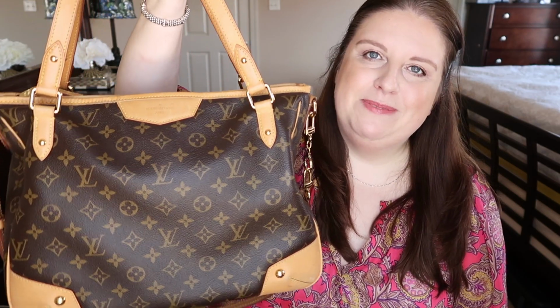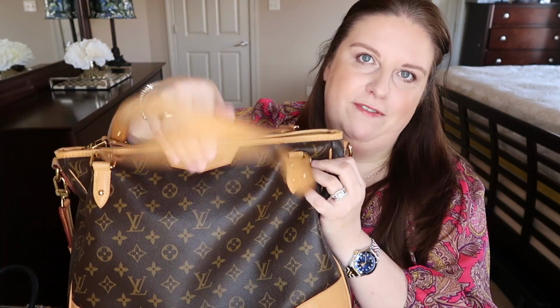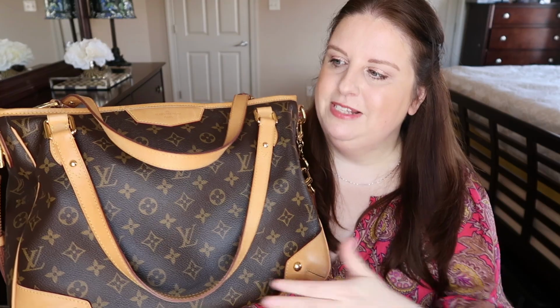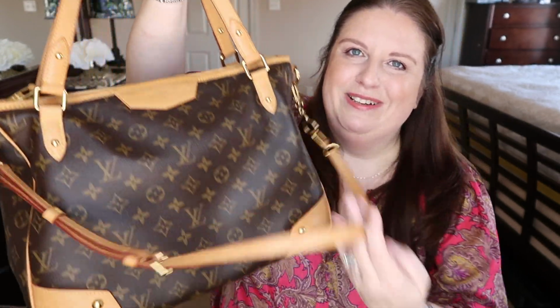I got it from my husband years and years ago. This handbag is unfortunately discontinued, but this is probably one of my favorite Louis Vuitton handbags. It's just stunning, and I feel like it's timeless. I don't know, this size and the whole design, I feel like it just doesn't look too vintage, in my opinion. Maybe it's just my impression.